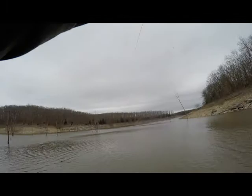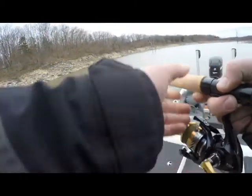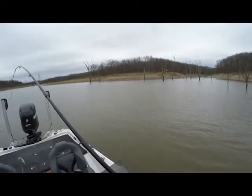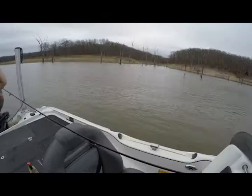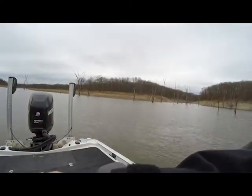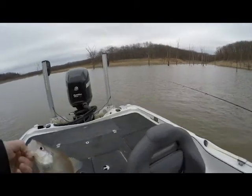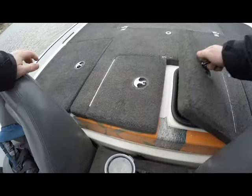There we go. Watched him swim up and grab it. Alright, swing him in. Like I said, key is they're holding tight to that cover. But, well, little guy. We'll throw him in there. Hopefully we can start catching some and cull them out.